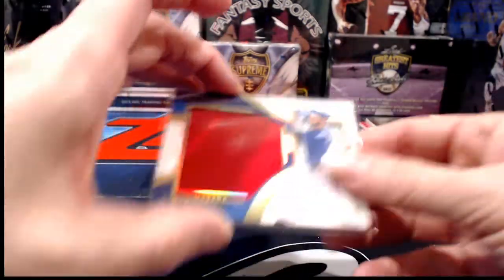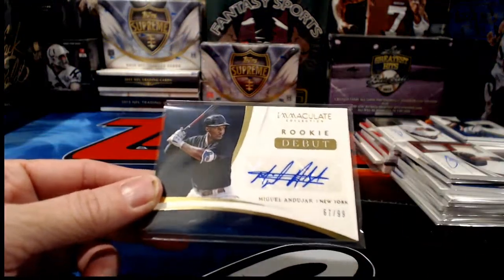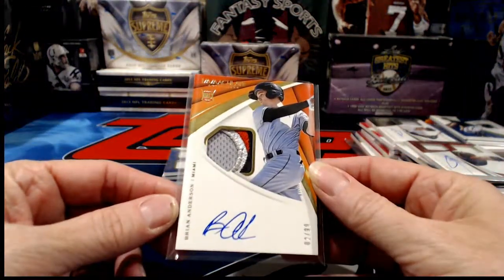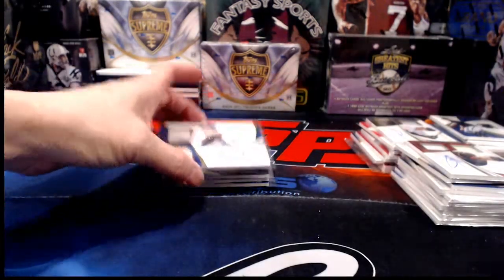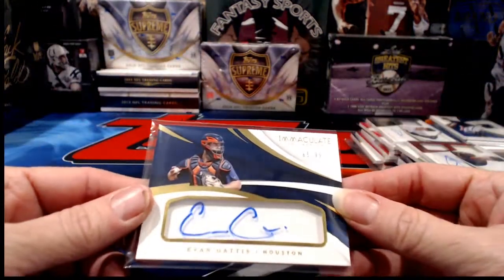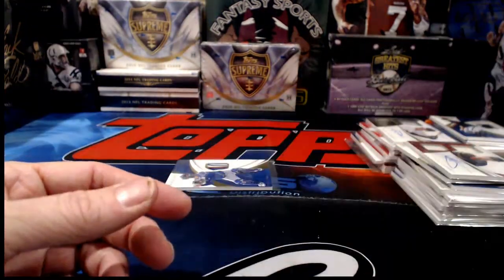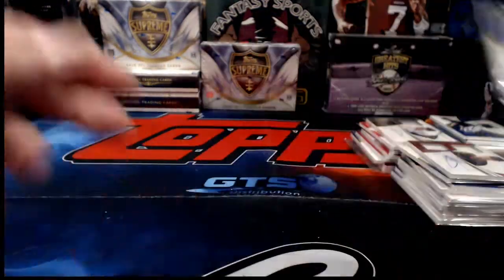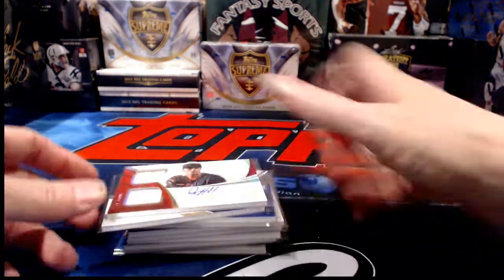Chance Cisco to 99 for the Rangers. 99 rookie debut Andahar for the Yankees is an excellent hit. Brian Anderson for the Marlins, who's kind of quietly been having a very good year himself. Nice Walker Buehler for the Dodgers. Evan Gattis and the Astros. That was numbered to 10 with Thomas Nido and the Mets. And this is also his, and that's numbered to 15. So the Mets hit back-to-back there to 10 and to 15, both with Nido.